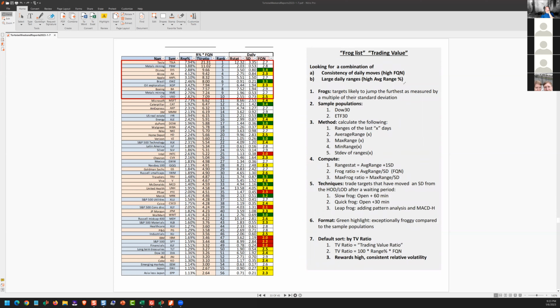The top 10 traders based on our frog analysis, which is a combination of strong frog quality number and large reliable daily volatility, sorted in order of most value for trading. Tesla, clean energy, Disney, Alcoa, Apple, Brazil, oil exploration, Boeing, metals and mining, and oil. So that's our top 10 based on trading value. And if you wanted to emphasize ones that had the strongest consistency, you'd be looking for frog quality numbers higher than 3, which would point you towards Brazil and Disney. But I like those top 2. I love all that volatility.